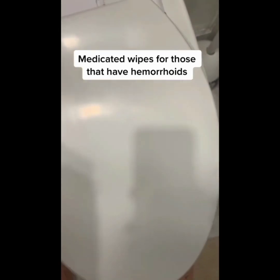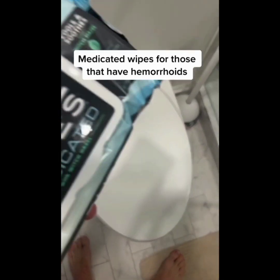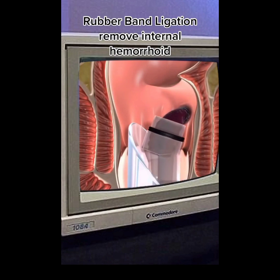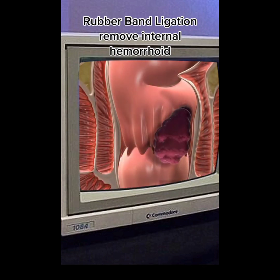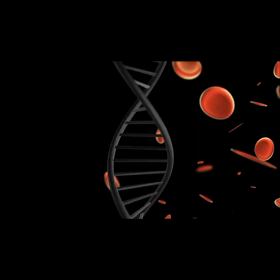6. Medicated wipes. Pre-moistened wipes containing witch hazel or aloe vera can soothe the anal area and reduce irritation. 7. Rubber band ligation. In this procedure, a rubber band is placed around the base of the hemorrhoid to cut off its blood supply, causing it to shrink and fall off within a few days.